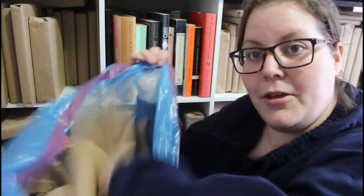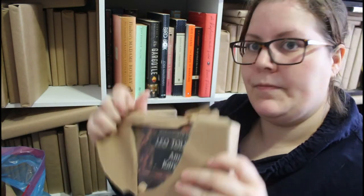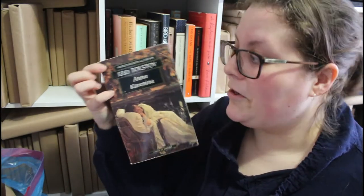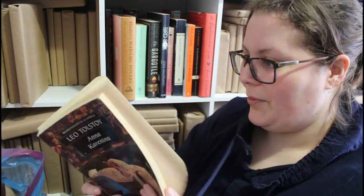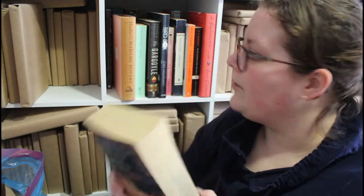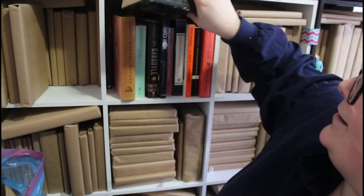I do have a blue bag here that I'm throwing all my recycling into, so it's not just all going in the trash. This is a big book. Anna Karenina! I've been fascinated with Russian literature, and I haven't been able to just go to my shelves and pick up more Russian literature because they've all been wrapped. But here we have Anna Karenina, so if I ever feel like reading another giant Russian novel, I can now.